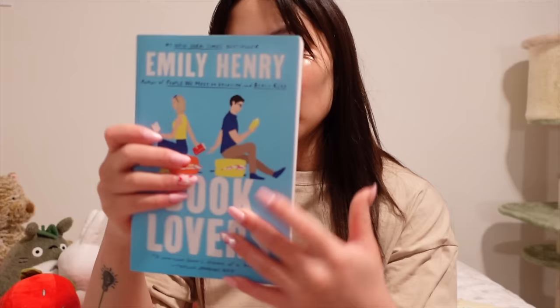The book that I'm going to start reading tonight is this book. I've heard a lot of great things about this author. She's a romance writer to my knowledge. This one is called Book Lovers. I've heard a lot of good things about this one. I also have Beach Read, which, depending on how I feel about this one, will be my next read. I will share my thoughts once I start reading it, and then of course once I finish it.